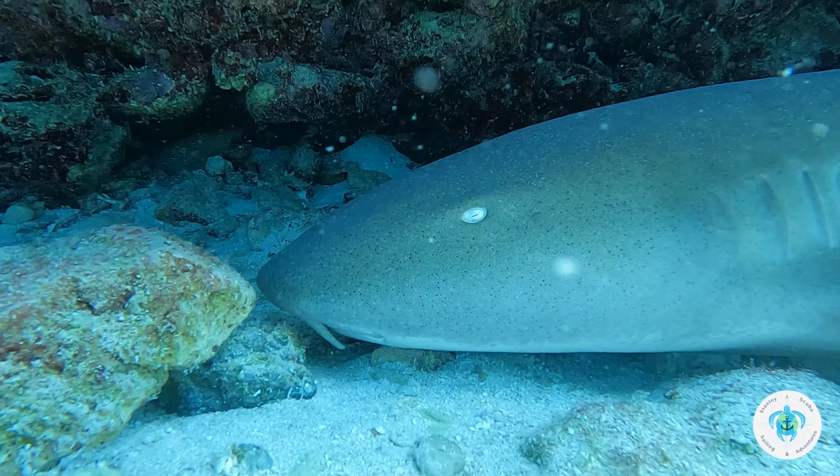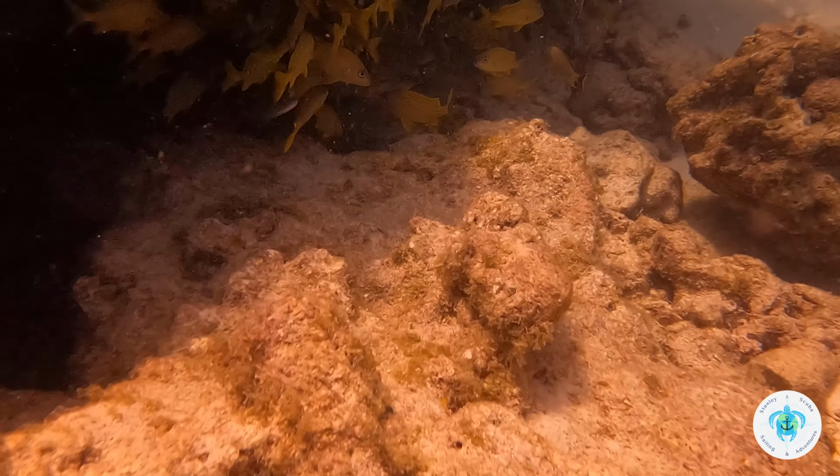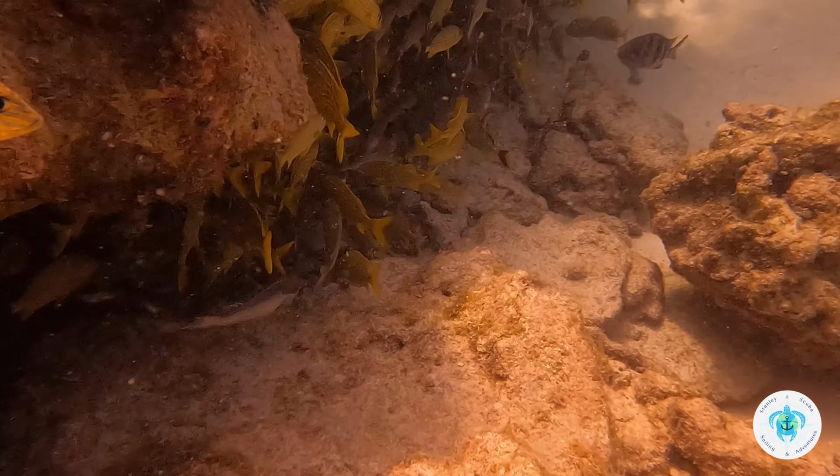I didn't take any photographs on this dive as I only had my GoPro with me, but as you can see there's quite a bit of particulate in the water. So I wasn't terribly disappointed that I didn't have my camera.